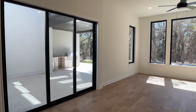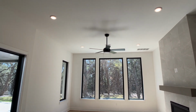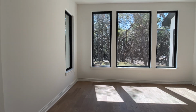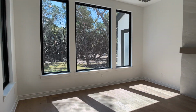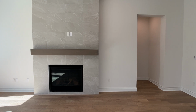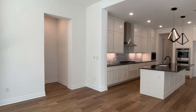What my clients tell me they love about this plan is really the main living area being in the back of the home. So if you're on a private lot like this that backs up to great greenery, then I think it's really important to capture that greenery that's behind you, right? And I think this living room really does it. This fireplace provides a very cool accent piece that stands out on its own as a design piece, but it still blends in with the overall aesthetic that's here in the home.